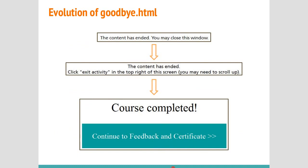Oh, there we go. Okay, so by default, the SCORMs that we make have the message at the end that says, the content has ended, you may close this window. And as I explained, this caused a few issues. So we discovered that by changing a particular file in the SCORM package called the goodbye.html file, you could actually change the text that was on there. So we changed it to: the content has ended, click exit activity in the top right of the screen, with brackets, you may need to scroll up, because some people don't realize that they can scroll up and down on the screen. This is the technical level of our people.